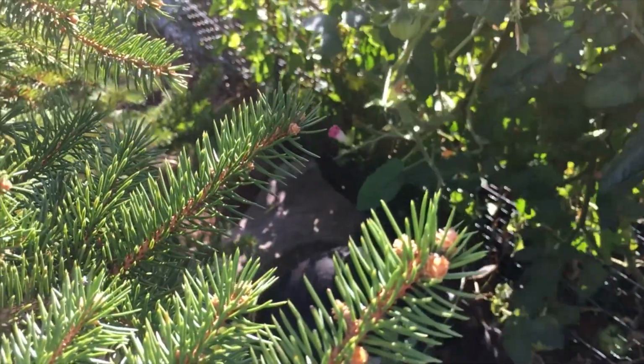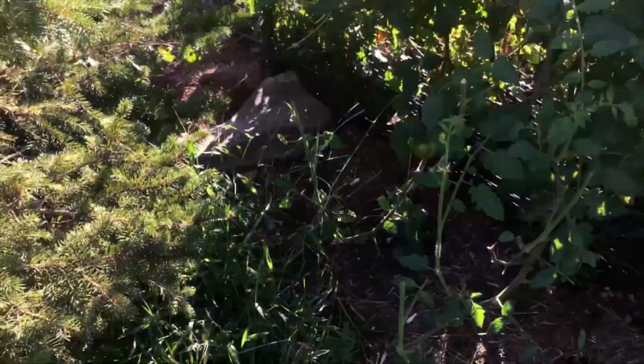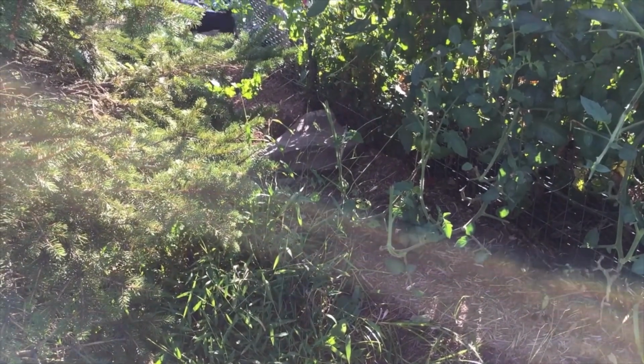A groundhog could decimate this garden in a period of a week or two while I'm gone, because there are times when I'm not up here for a long period of time. So this rock will hopefully slow him down a little bit.